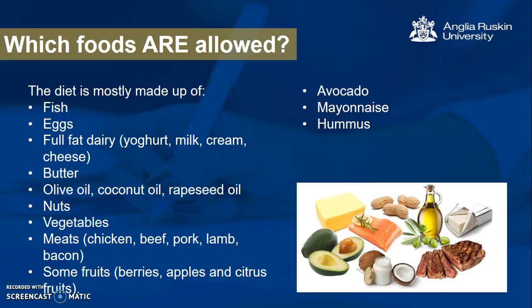Also, just look out for things like nuts as well. Make sure you're getting plain nuts and not getting things like honey roasted nuts or chili flavored nuts and things like that. Make sure that those are plain nuts. Otherwise, they might be higher in carbohydrate than you may think.